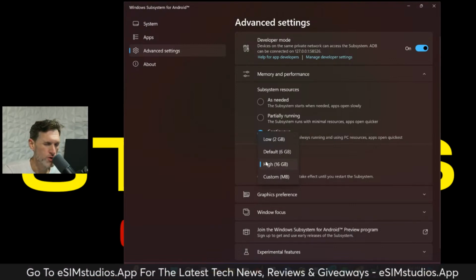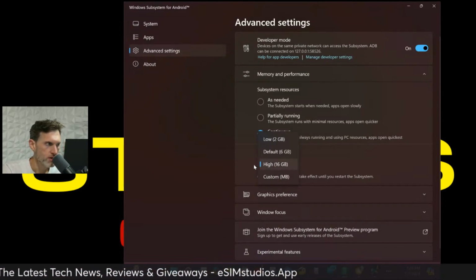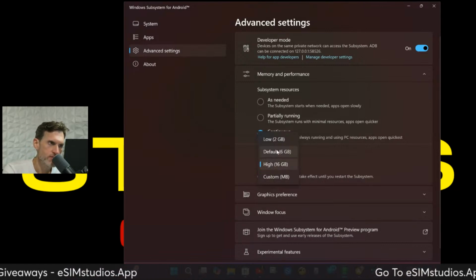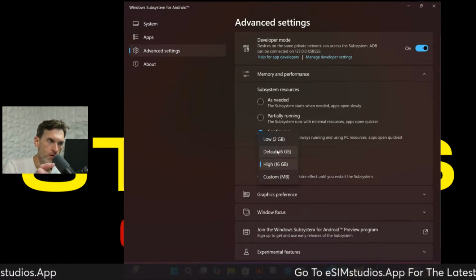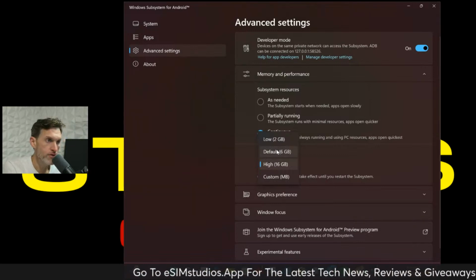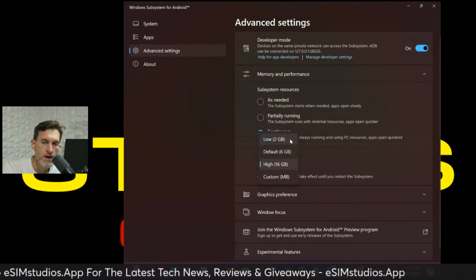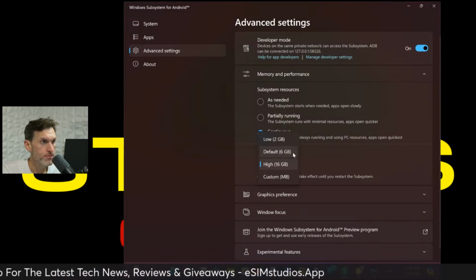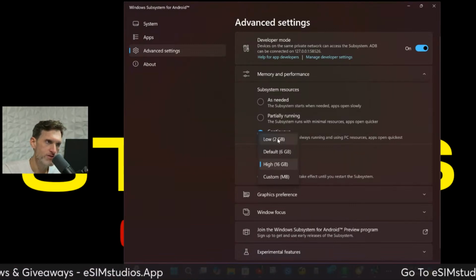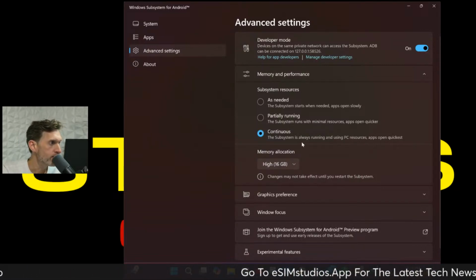It'll run super smooth. If you have, let's say, 16 gigs of RAM, which most people do, I would choose default, 6 gigs of RAM. So you're allocating RAM on your PC to this Android. So it's like the RAM that's on your phone, right? So you're choosing how much RAM do you want to give this. Now, if you only have 8 gigs of RAM on a PC, you're definitely going to want to choose low. Or you can customize whatever you want to, but I have it set to high.